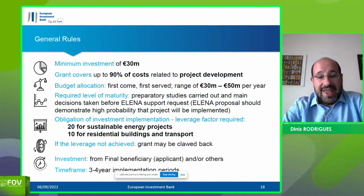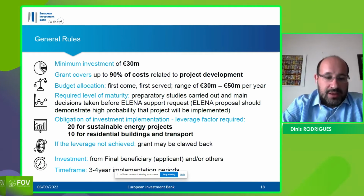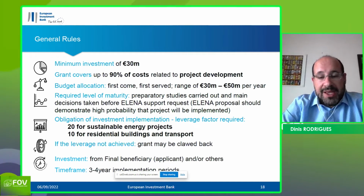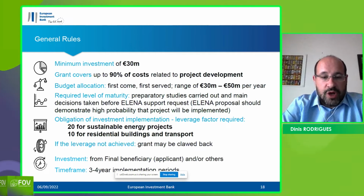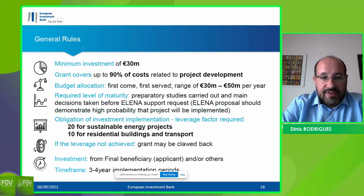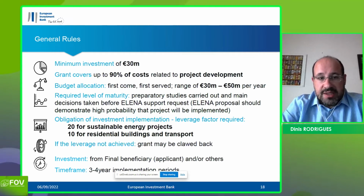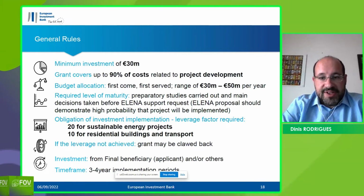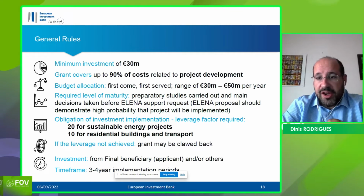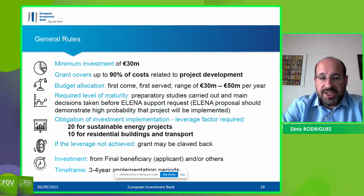So with ELENA, what we provide is a grant to public and private entities which need to implement energy efficiency or building integrated renewables. When we speak about building integrated, we typically speak about PVs on rooftops, biomass boilers, and similar projects like that. The grant covers up to 90% of the eligible costs. The budget allocation is on a first-come, first-served basis, and we have a budget of roughly 30 to 50 million euros per year to allocate to individual projects.